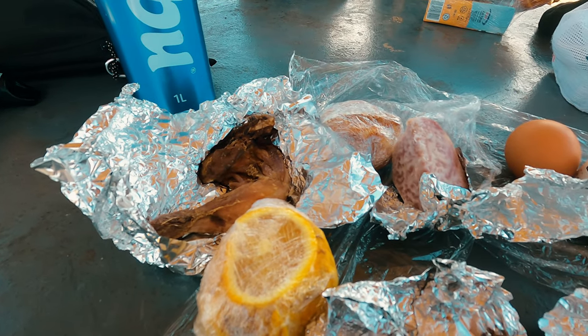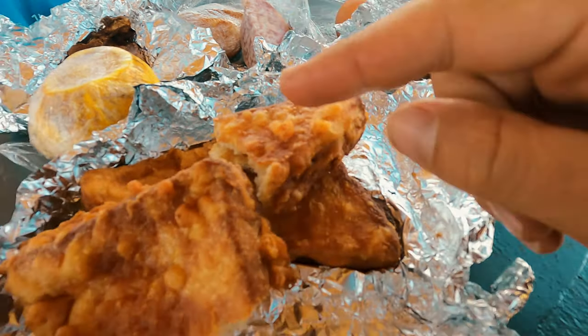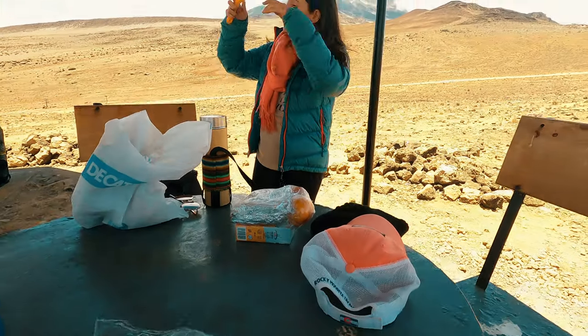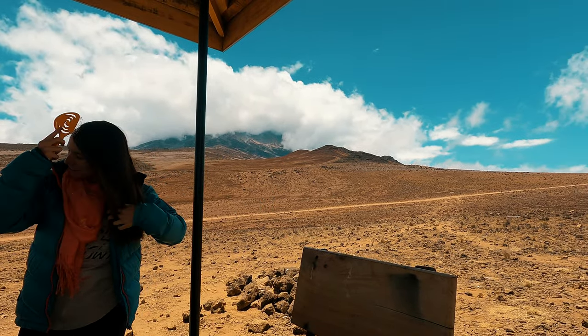Another lunch with chicken. I think this is some taro, some fried sandwich with peanut butter. Beautiful wife with a beautiful view.